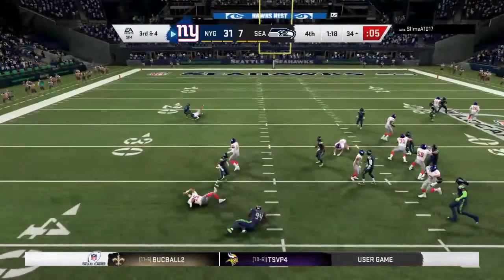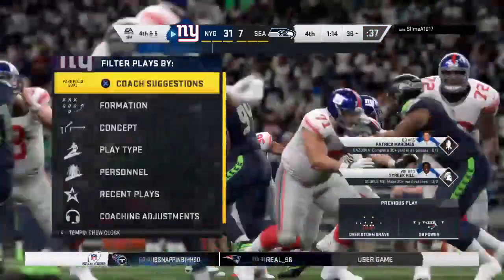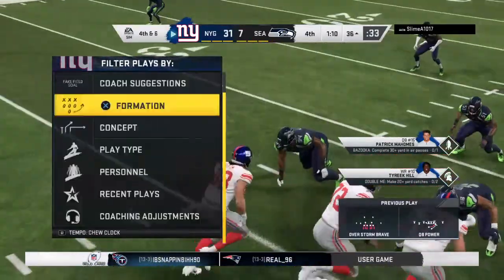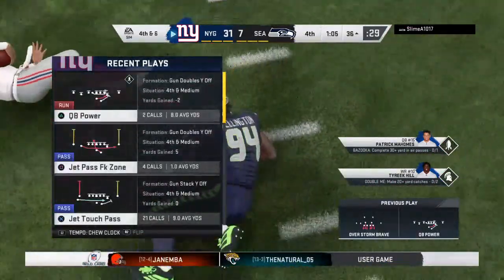And that play went nowhere. Losing yardage. It'll be back at the 36. 4th down now after a loss of 2 yards.